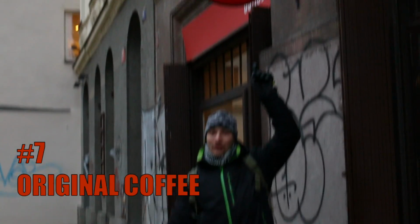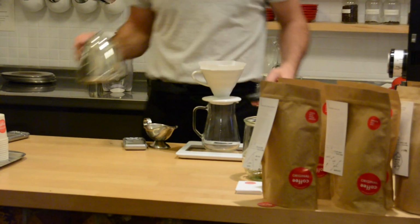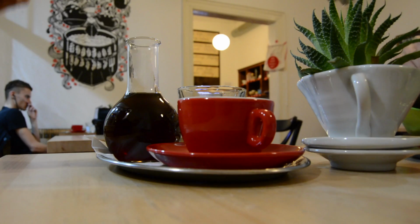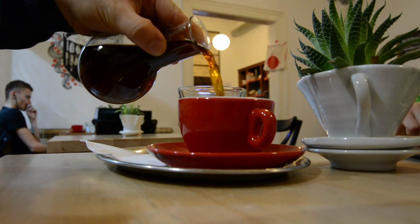Number 7, Original Coffee. Original Coffee is one of the best cafes in a Prague city center where you can expect nothing less than specialty fair trade coffee. So if you need to get your daily dose of caffeine, take a look at Original Coffee.